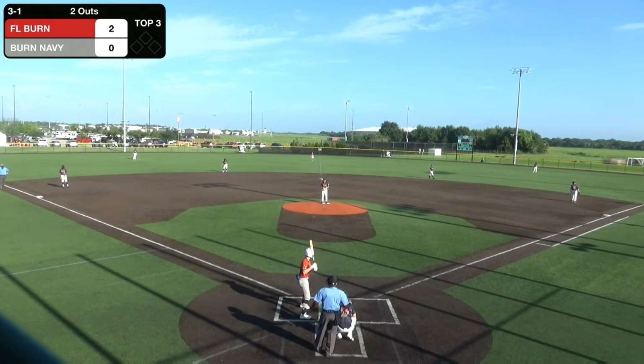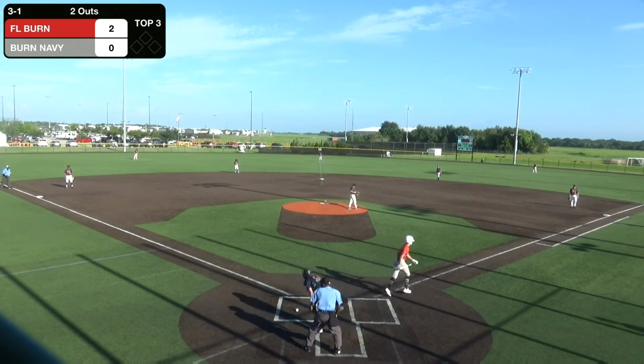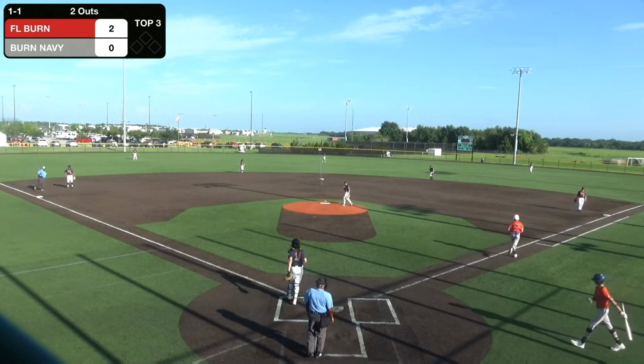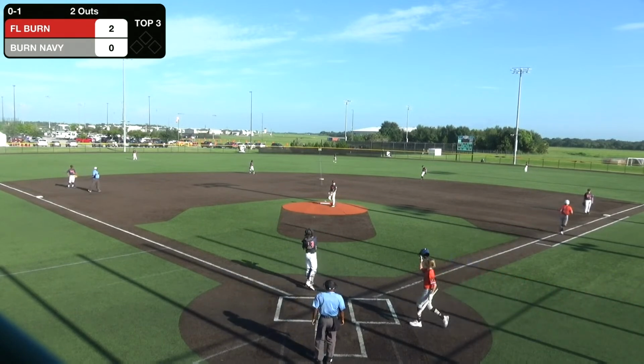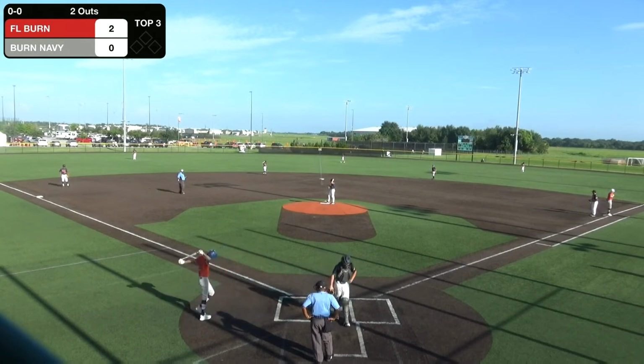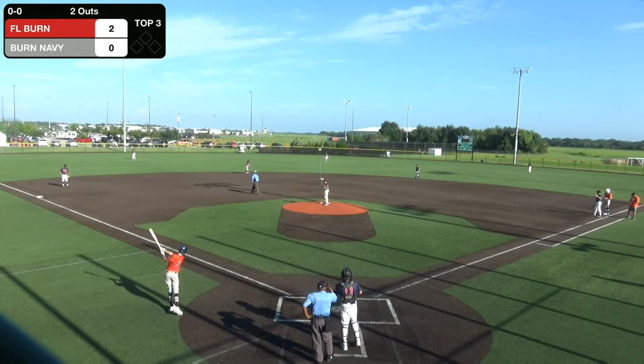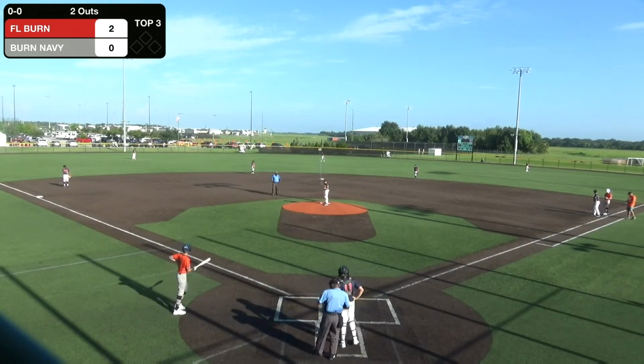2-0 lead for Burn National here in the top of the third. That one bounces. That ball's in the dirt for ball 4. Travers will scamper down with a 2-out base runner for Burn National. Willie's been pretty hot this tournament here with the bats, the sticks, the pitching. He's kind of been an all-around great player. So let's see if he can get something going.